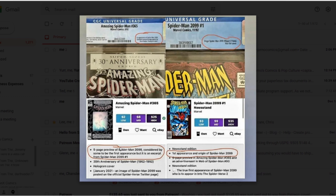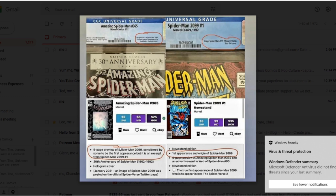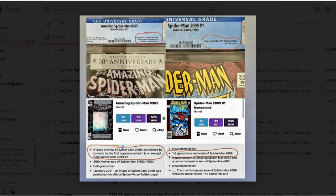But when you look at the label and it just says first appearance of Spider-Man 2099, well, is he in the story as well? Is he in the main story? It's misleading. So at least Key Collector is giving you context to let you know some people see this book as a first appearance, but it's merely a preview pulled from the pages of 2099 #1. With that being said, folks, make your own judgment, make your own decision, but CGC, CBCS, and the grading industry on this one are not consistent whatsoever, and they are contradicting themselves when it comes to labeling these books.